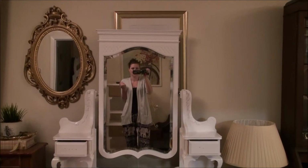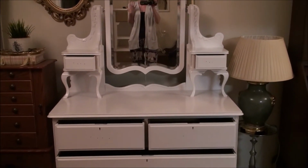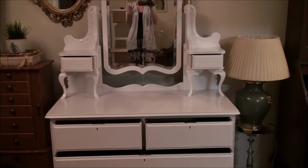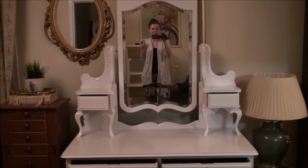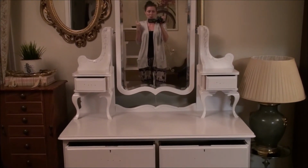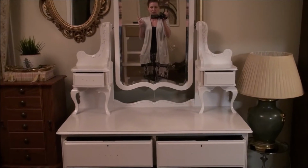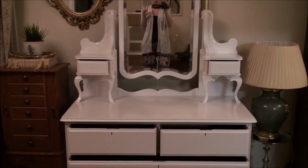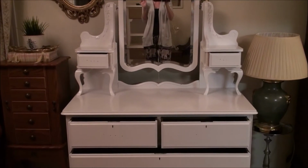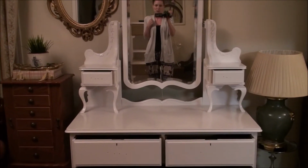So we decided to go for the white, and I went ahead and painted it. I actually quite like it, but it's just not got enough detail on it yet. It's not quite right yet. So next thing I'm going to do is sand it and distress it and give it a sort of shabby chic type look. Once I do that, I think I'm going to add some little gold touches on it. I've got some gold paint and I'm going to add that on. But next thing I'm going to do is sand it, and once I've done that I'll show you what it looks like. See you in a bit.